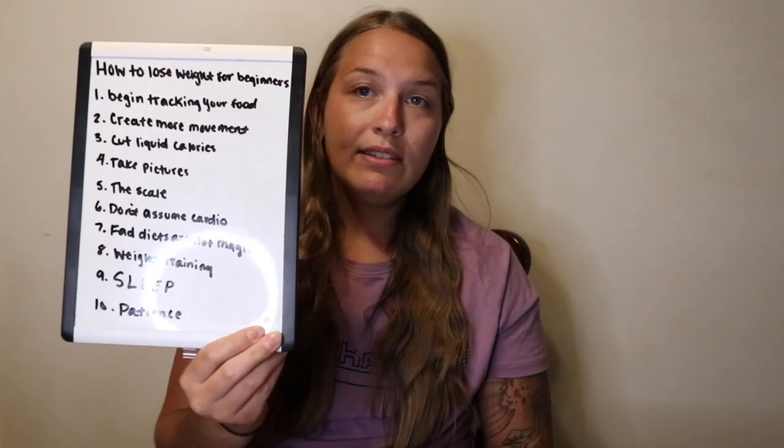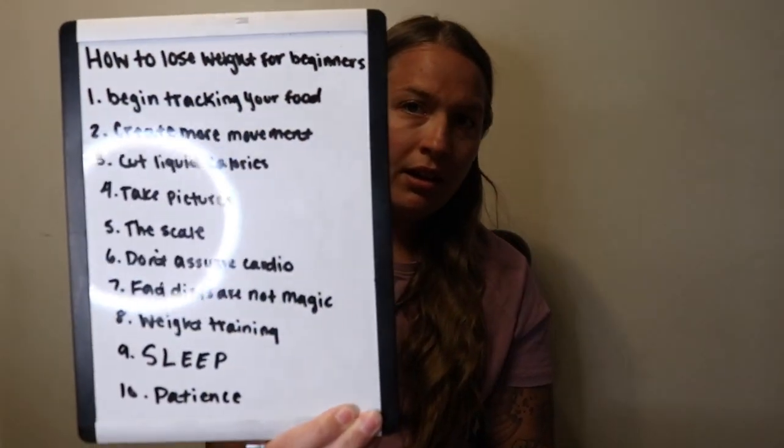I have 10 key points for you. My handwriting is kind of small, I'm not sure if you can fully see that, but I'm going to be going down step by step, trying to give y'all as much information as I can and some really helpful tips. Number one is you're going to begin tracking your food. I'm not asking you to track calories per se.